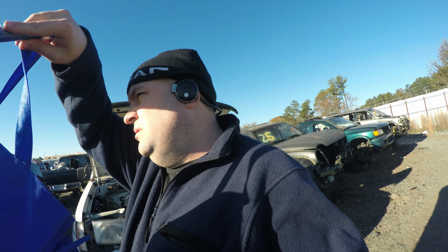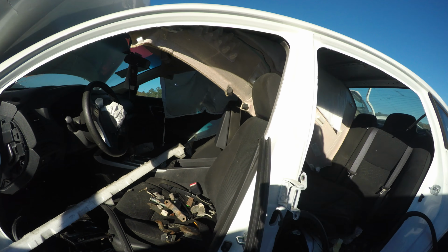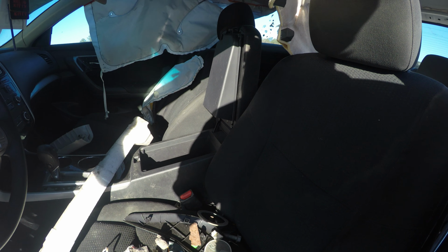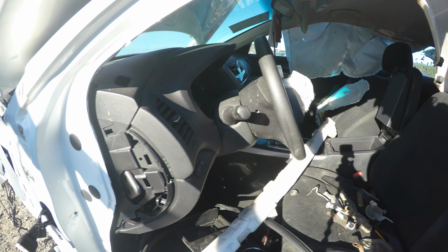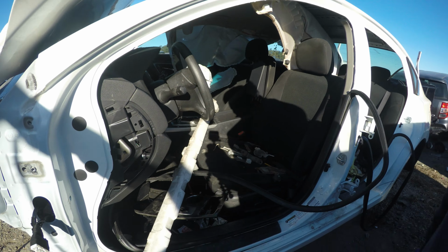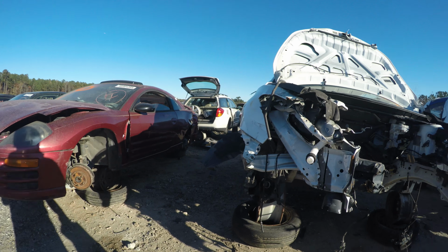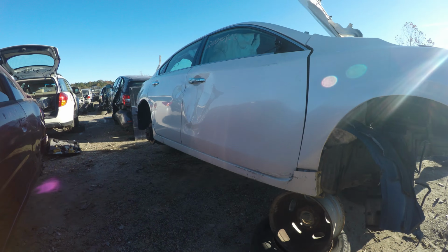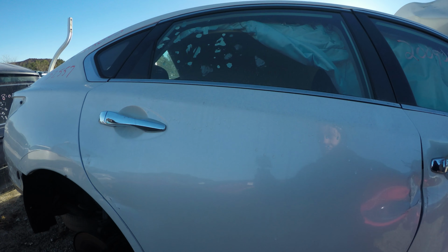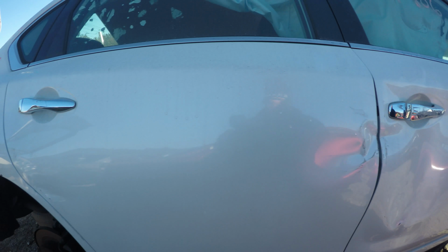Oh, look at that. Hey, that's a new Maxima. 2014 Altima. It's a pretty new one. Put this out here. Lots of smashy going on here. Kids. That door's stuck.